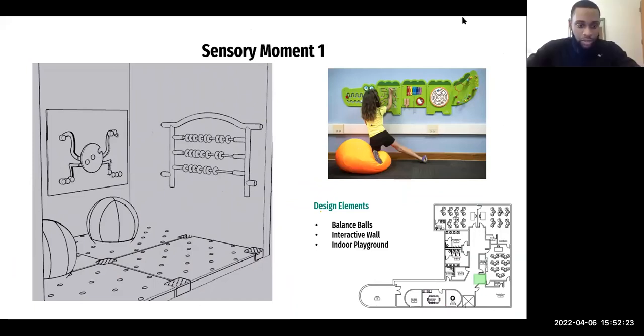Another space that we're also using is a sensory moment. This is located right in the hallway, right before you enter the sensory wing, which we're calling, right when the sensory room is right here. So this is to just have a moment right before you walk in. So this is going to be right in the corner right here, where you're going to have most of these type of things that you could do on the wall.